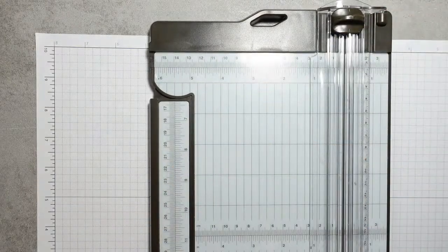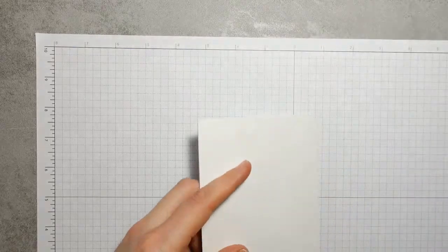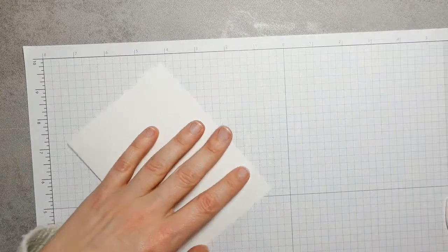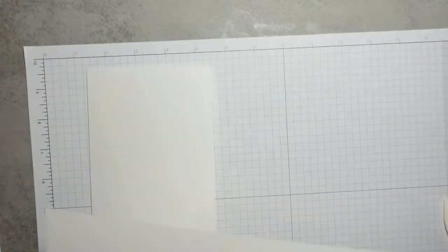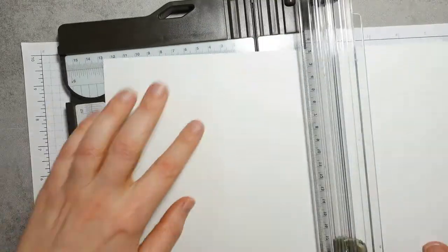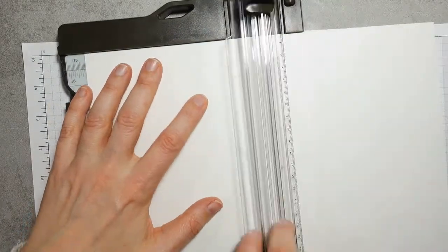So 14.5 by 10.5. And then I don't know what I've done with the basic white cardstock. I'm sure I grabbed a new sheet. Oh, there we go. I'll grab another one. White cardstock, I get through so much of it. And I'm going to cut that to 14 by 10.